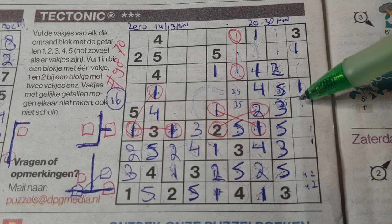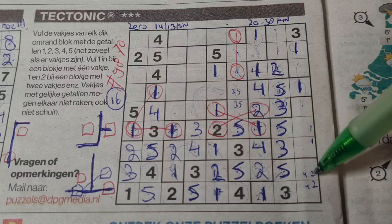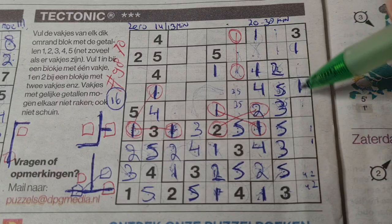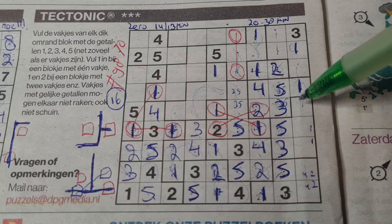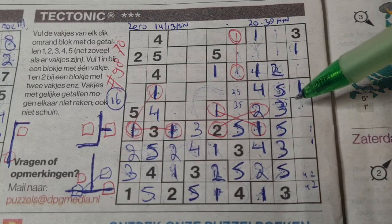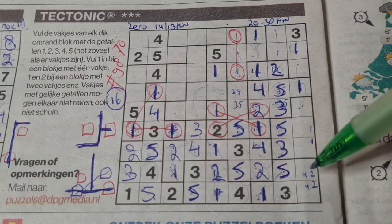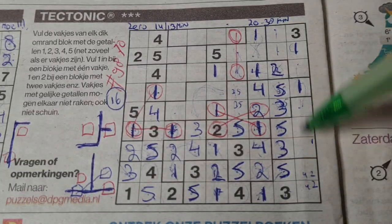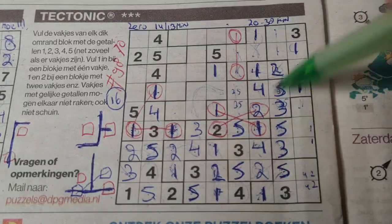Then, let me see. Come on, what's happening here? 2 and a 4. This box, well, what's happening here? I cannot fill this yet. It's unclosed.